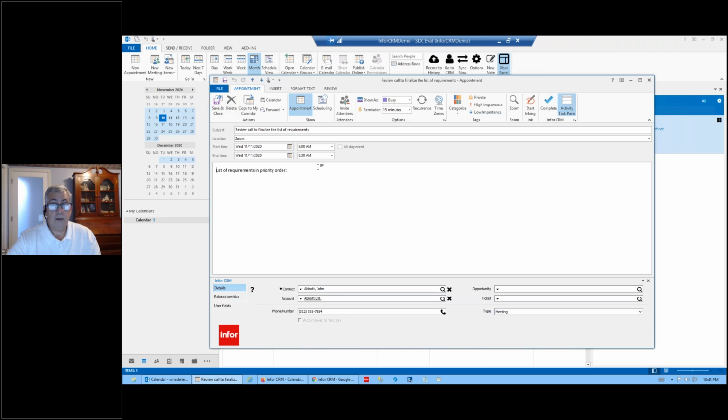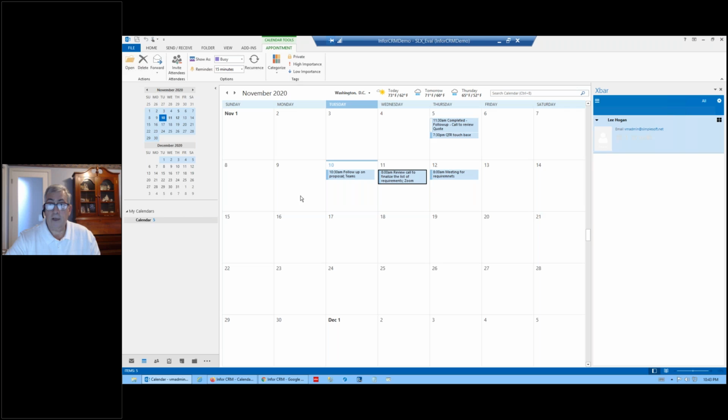Now within Infor CRM, if let's say I forgot to pick the opportunity here, I could still look up Abbott Limited or John Abbott and find that meeting, or go to my calendar and then add the opportunity to that, or any other related entity that I wanted to tie to that particular activity.